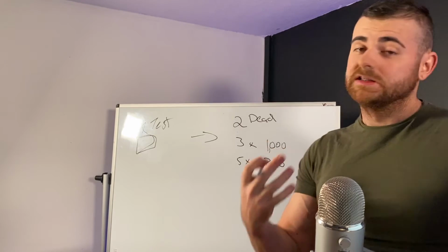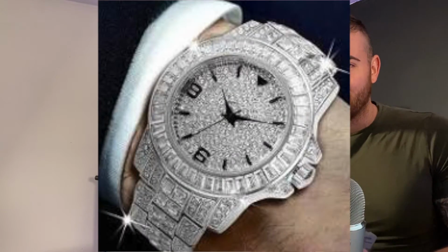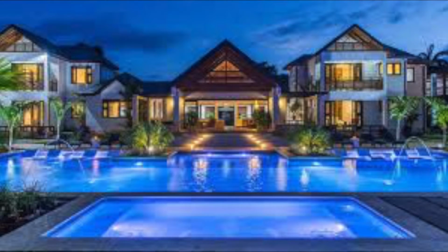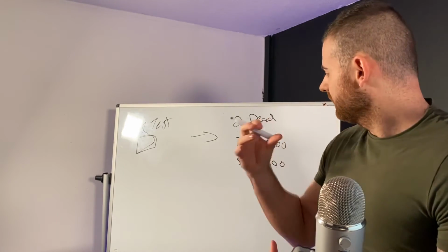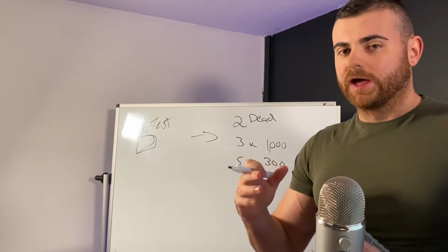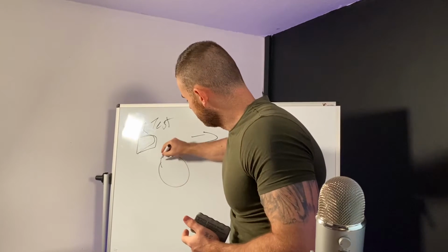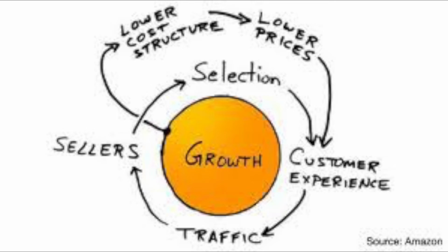But now what he's going to do is not take the money and go out and buy Rolexes, a new house, a new rental apartment. You can't do that if you want to scale. What you should be doing when something is making you money is take that money out and put it into 50 more products. And it becomes like a flywheel. You rinse and repeat this forever.